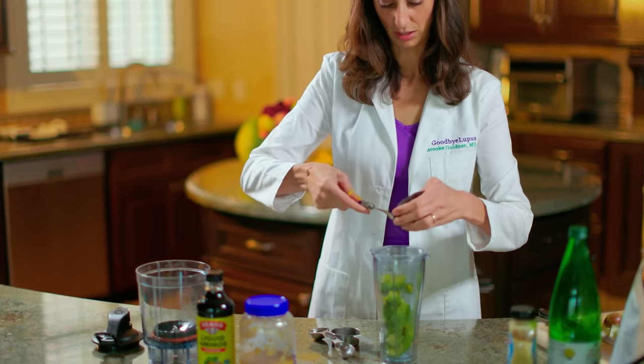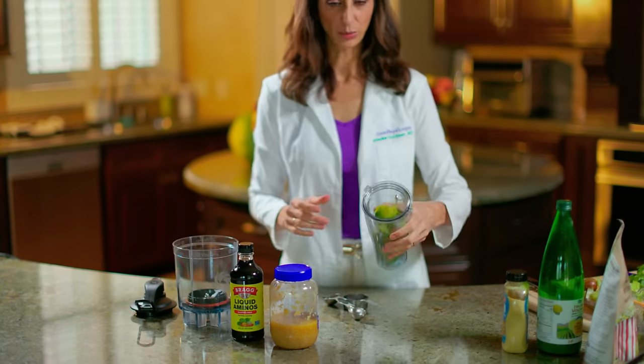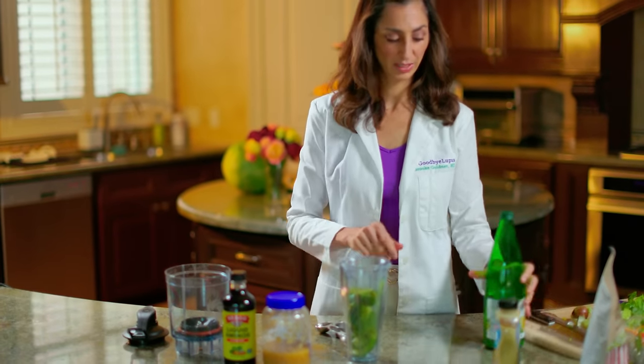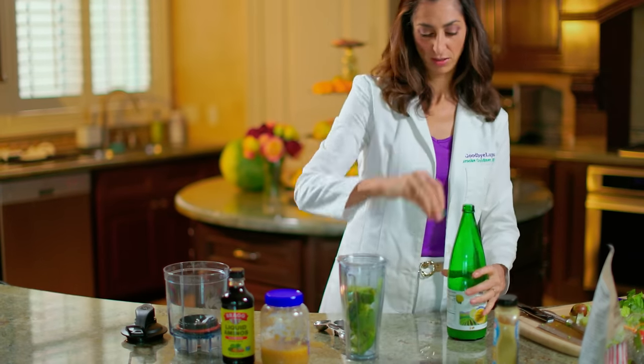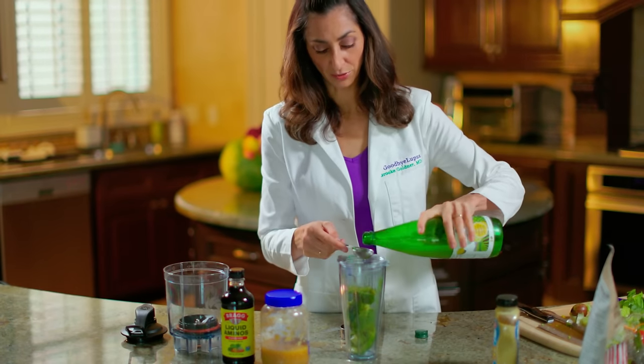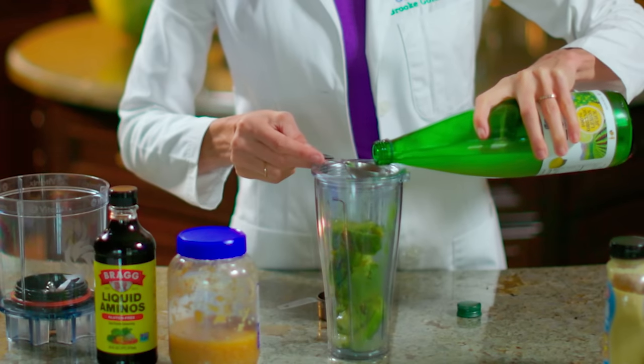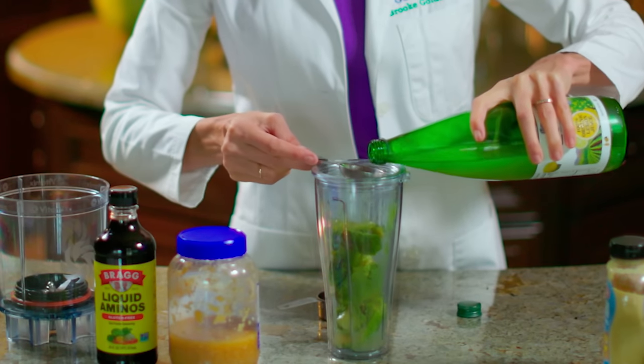All right, so we're just gonna get the rest of this in. All right, so we got our avocado in there. This is a super basic recipe, so what I'm gonna add to it is 3 tablespoons of lemon juice. If you've got fresh lemons, more power to you. I bought this lemon juice.